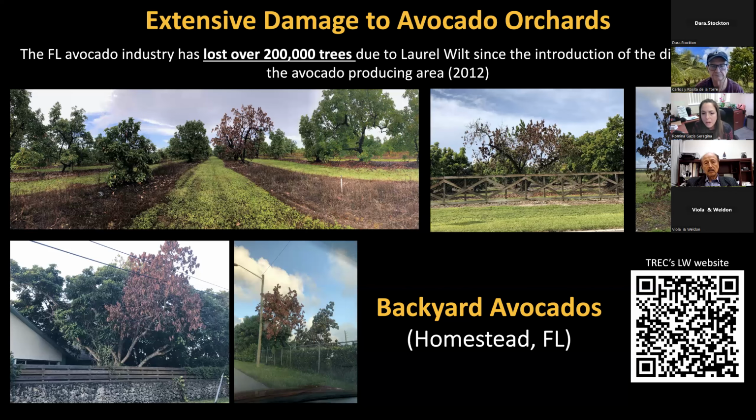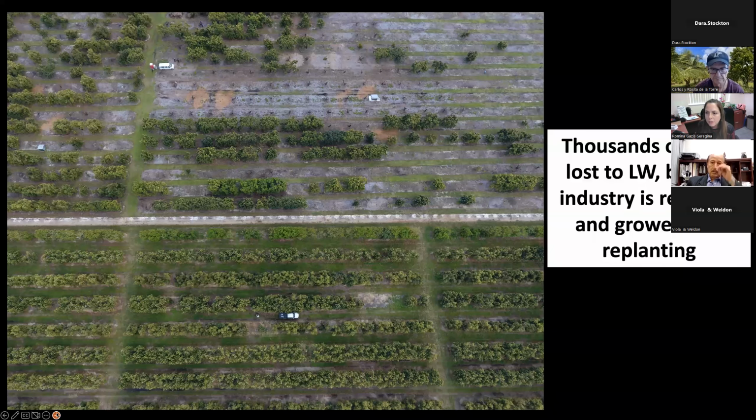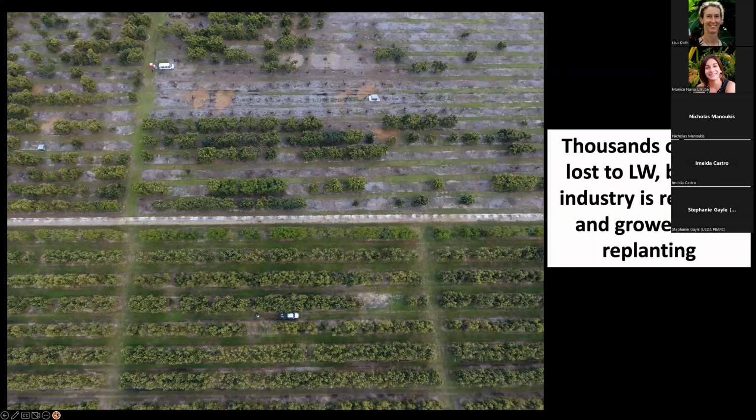Also, the germplasm collections are being affected by this disease. We have lost several cultivars now in TREC because of this disease. And again, these are some of the photos of plantings being affected by the disease. Very common to see trees left in the field, completely dead, or some of the trees that have been stumped and still leaving diseased stumps in the field. Thousands of acres have been lost due to Laurel Wilt, but our industry is resilient and growers are replanting.